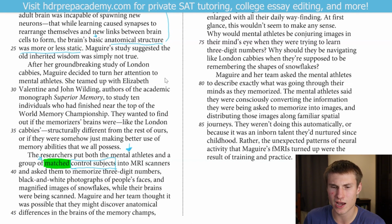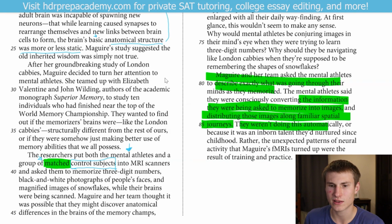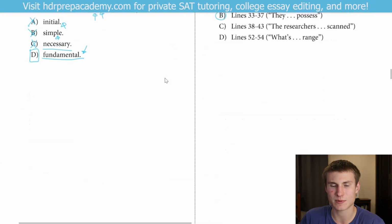McGuire and her team asked mental athletes to describe what was going through their mind as they memorized. They said that they were consciously converting the information into images and distributing those images along familiar spatial journeys. They weren't doing this automatically or because it was an inborn talent that they nurtured since childhood, rather the unexpected patterns of neural activity that McGuire's fMRI has turned up were the result of training and practice. So the reason they're able to remember everything is because of training and practice.